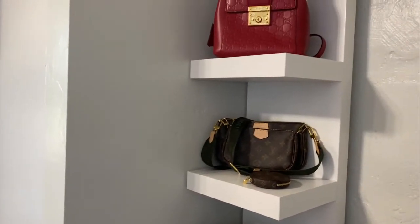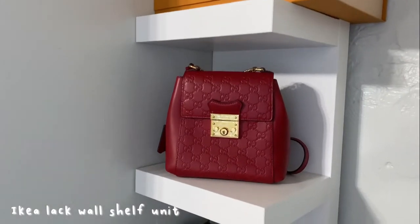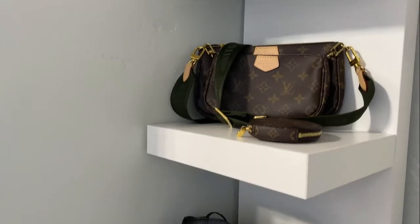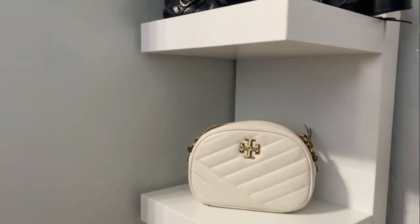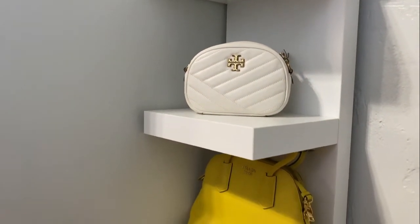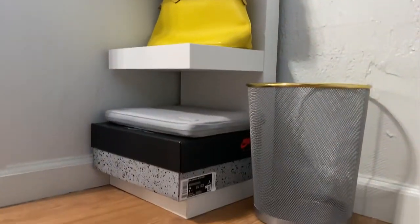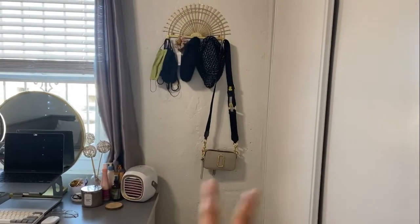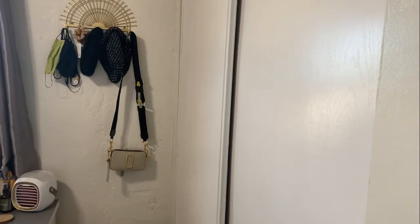Once you enter my room, this is what you'll see. And on the right side, I have a Lack wall shelf from IKEA which holds boxes, my panda stuffed toys from the Philippines, some of my bags, and then I did a video on my luxury bag collection, so check that out. And then also I have a laptop bag, shoe box, and there's also a trash bin on the side. Moving to the left, I have my closet, which is a lot different from the one that I had, but I'm still not gonna show it to you since it's a lot messy.